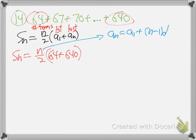So A then is 640 equals. Good, A sub n is the last term. A1 again is the first term. First term is 64. Check the back. Is it there? Oh, so it's there. I got the n. What's the difference from term to term? 3. Very good. It's going up by 3 every time.